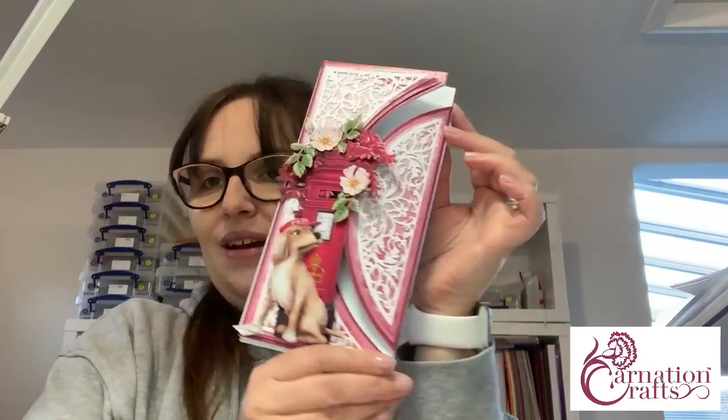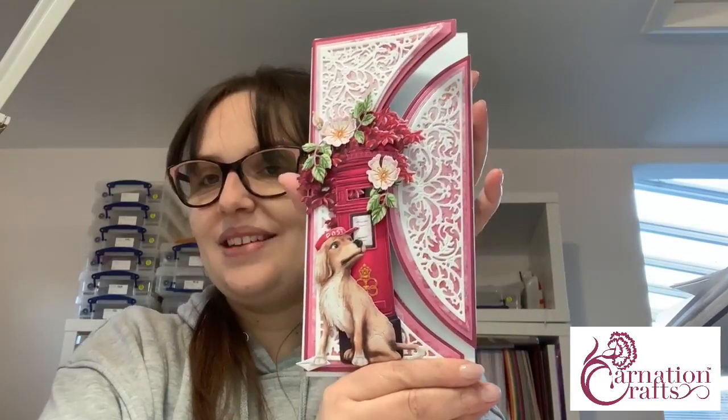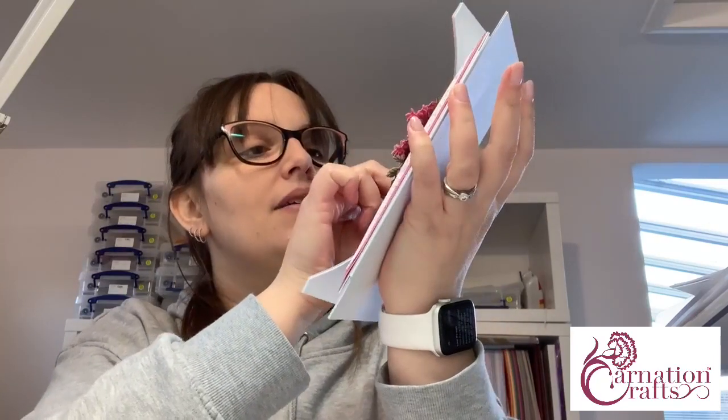Let me just turn the camera around. There we go, one finished card using elements, I should say, from the Just Passing By collection. That one's taken a bit of a dive. I will sort that out before I take the photos. Pillar box is trying to escape as well. There we go. Okay, so I will upload that just afterwards.